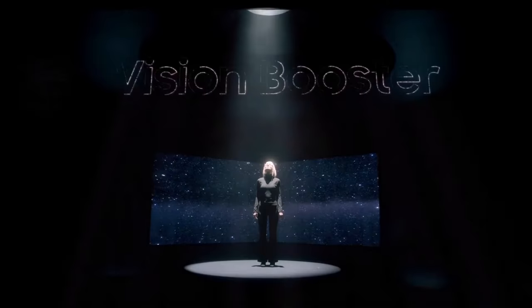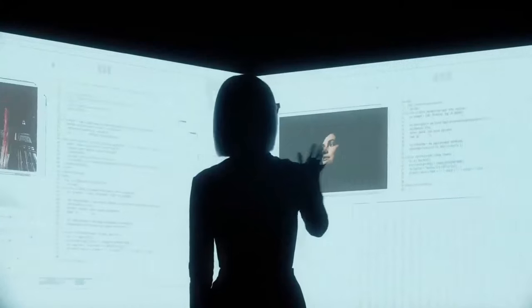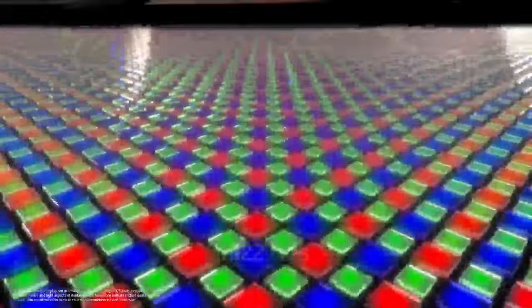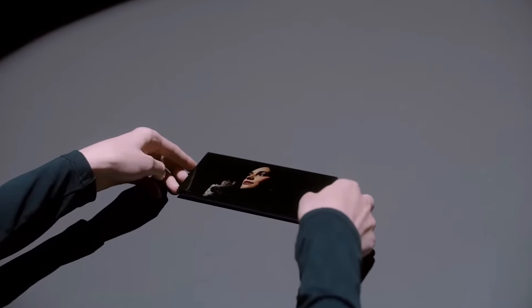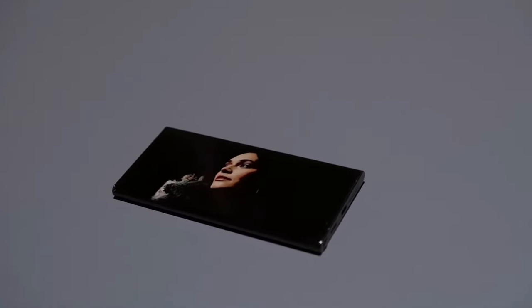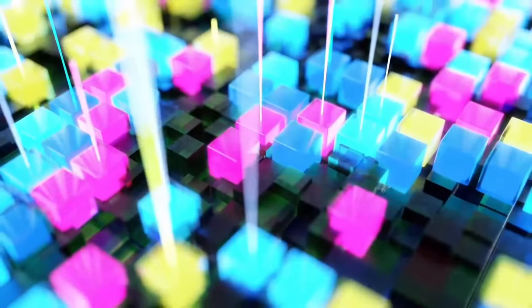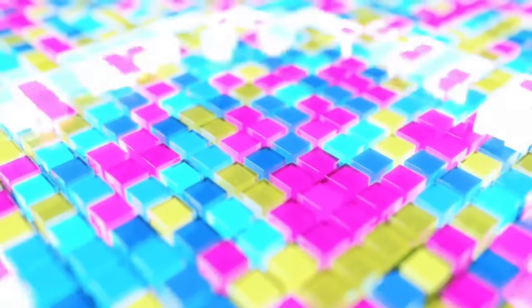Introducing Vision Booster. Galaxy S22 Ultra screen has a peak brightness of 1750 nits. But simply making the screen brighter isn't enough, and it can sometimes result in a loss of details. Vision Booster is a unique solution that significantly improves display visibility by considering the light intensity of the surroundings and its influence on the display.